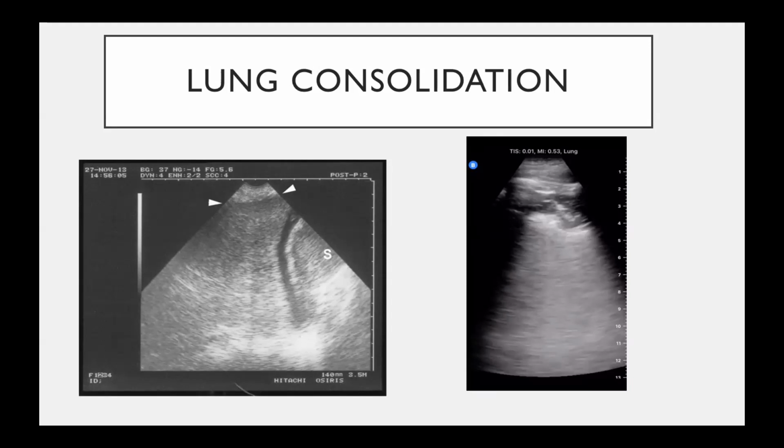Generally, your translobar consolidation will tend to give what's referenced as a tissue-like sign or hepatization of your lung. You can see that on this image on the left-hand side of the screen. Here is your spleen, diaphragm, and all of this over here is likely consolidated lung. You can see that the echogenicity appears similar to your spleen or your liver, so they refer to it as a tissue-like sign, as opposed to non-translobar consolidations, where you tend to get what's seen as the shred sign, which I will show you in the next slide.